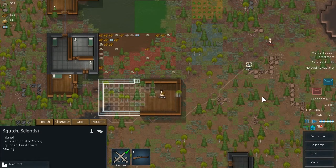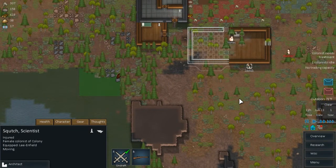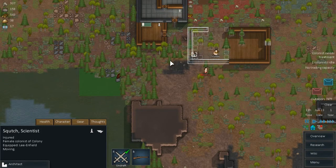Running. Hopefully he doesn't see Vortak and change his interest. Oh, that guy's just building. I'll stab him. There we go. Come on, bring him down. Unfortunately, this person needs to be at close range for him to have any power against Squitch. So I can't get into position to fire my rifle.